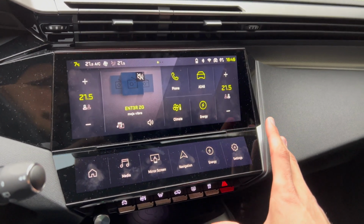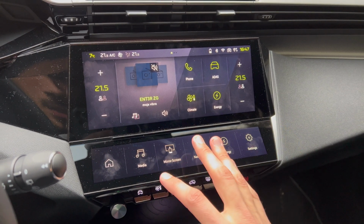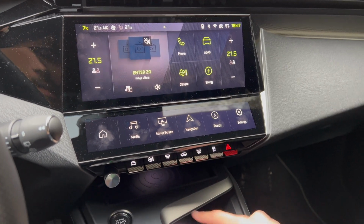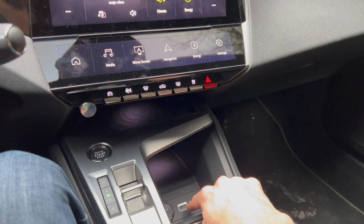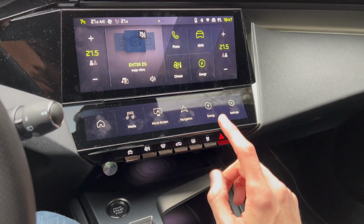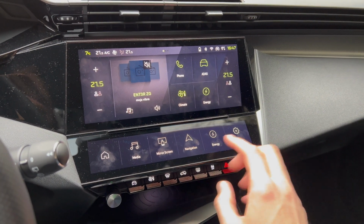Now I gotta say, this is very responsive and it works excellent. Mirror screen, you have to plug in USB-C to have Apple CarPlay or Android Auto. Only wireless connection works for the Bluetooth, playing the music and phone calls.